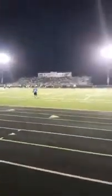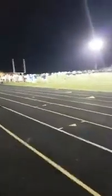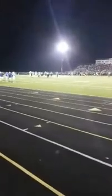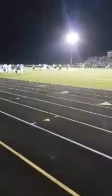Fourth down. Will they go for it? Or will they not? It appears they're gonna go for it. Going for it, folks, about fourth and five.